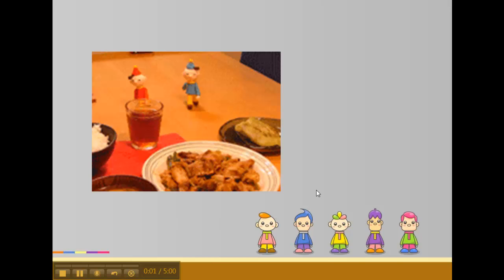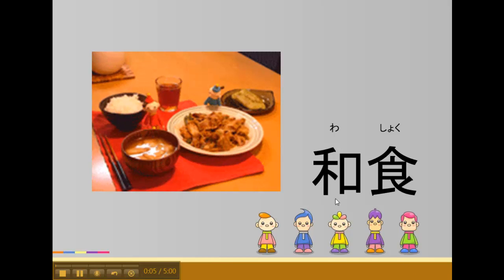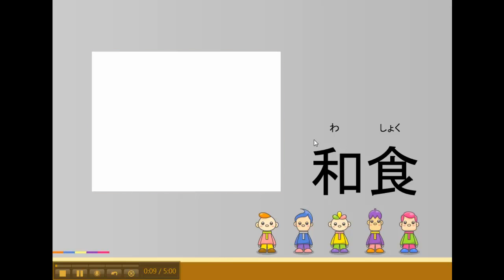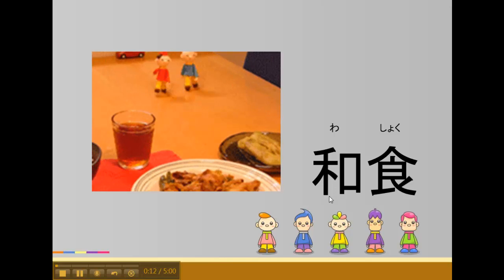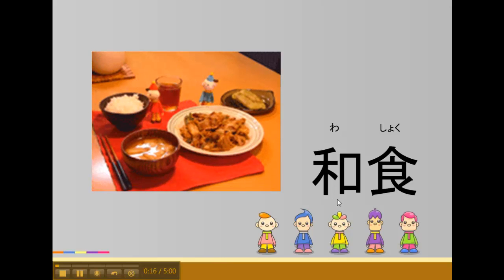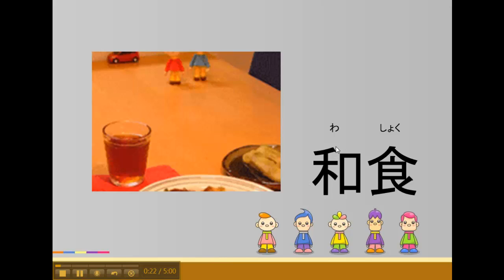We're going to have a look at washoku now. Washoku. And here are the kanji. Wa is a combination of mouth on the right-hand side, and on the left-hand side here, we have a bundle of high-quality rice. And this character, wa, together means peace. Perhaps because mouths which can eat high-quality bundles of rice are very peaceful.